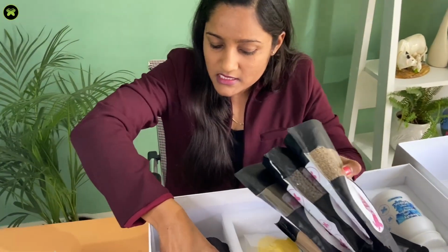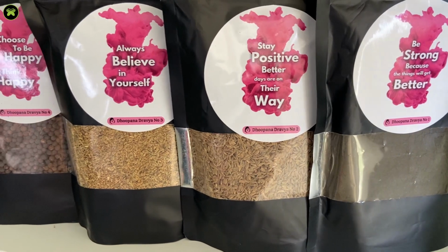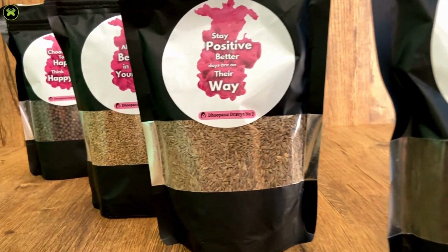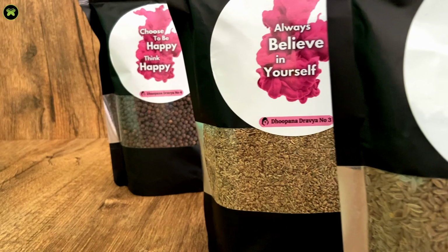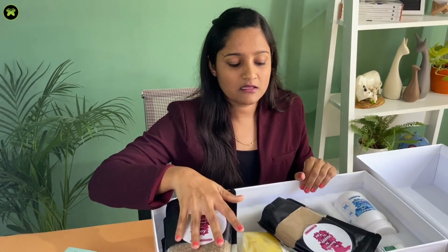And lastly, these are 4 Dhupan Dravyas in second box. Dhupan Dravya number 2, number 4, number 1 and number 3. So these Dhupan Dravyas are essential for the Dhupan or medicated fumigation process, which take care of healing of the wounds, may it be episiotomy stitches or your C-section stitches. It also helps to disinfect the room in which mother and baby are kept. You can use this medicated fumigation for your clothes, utensils and all the stuff which are used for new mother and baby.